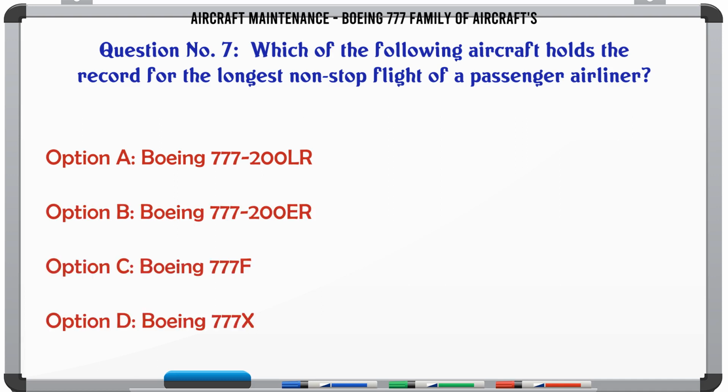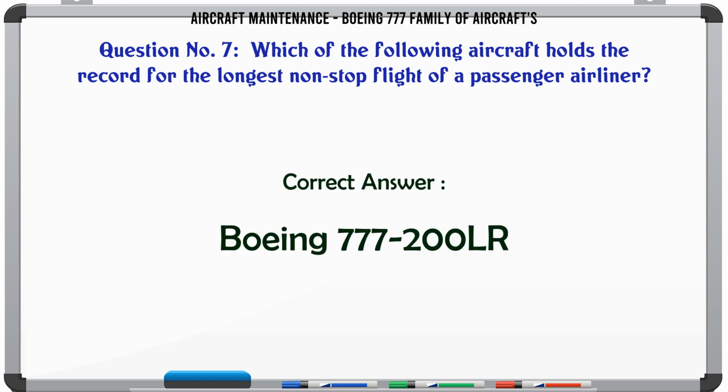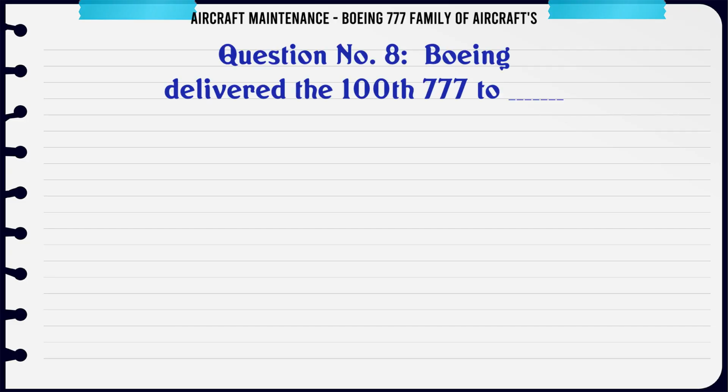Which of the following aircraft holds the record for the longest non-stop flight of a passenger airliner? A. Boeing 777-200ER. B. Boeing 777-200ER. C. Boeing 777F. D. Boeing 777X. The correct answer is Boeing 777-200LR.